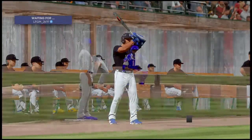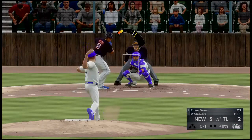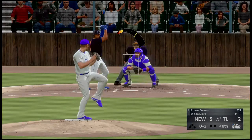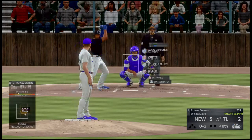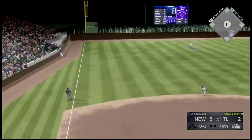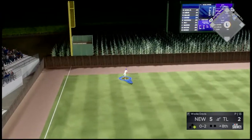0 for 2 from him so far in this one. Rafael Devers will get a shot here as a pinch hitter. Bases empty here with nobody out. Fouled off. And another foul ball. A bouncer to the left side, and this will be just what the manager ordered as he's off the bench with extra bases.